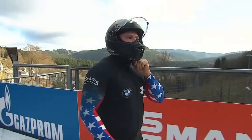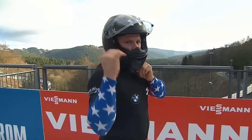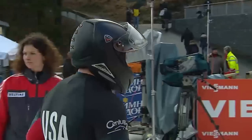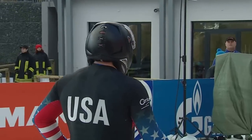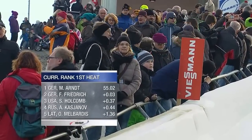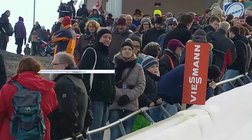But one more heat. Look, one more heat, Steve. He just wants to get out of here and move on. 0.4 of a second slower than his first run yesterday. Today is about consolidating. It's laying up. It's not going for the pin. Max Arndt of Germany, our race leader.